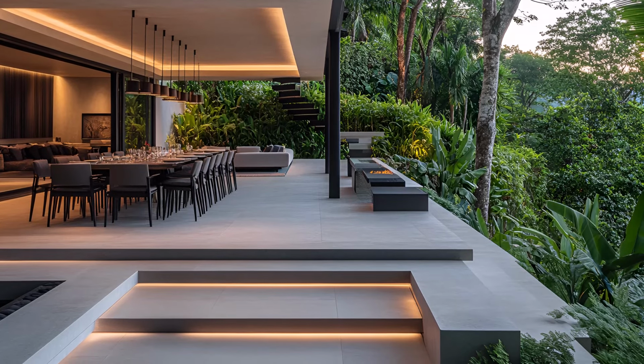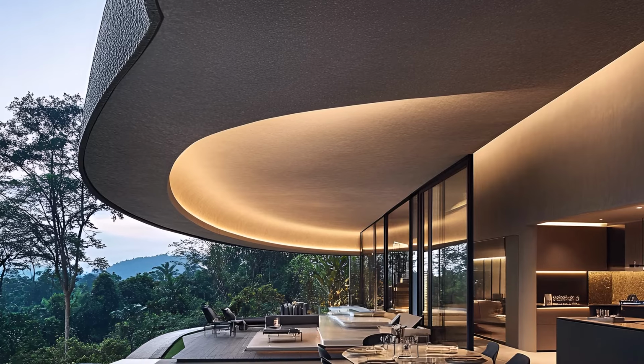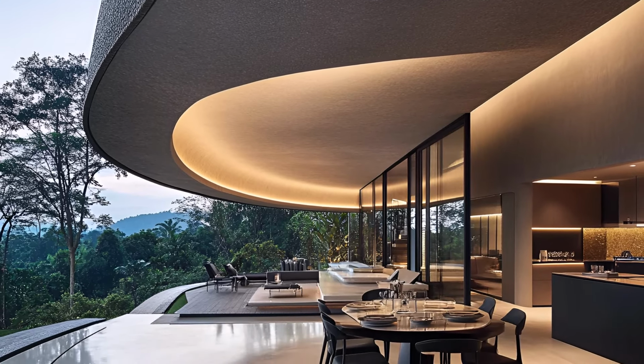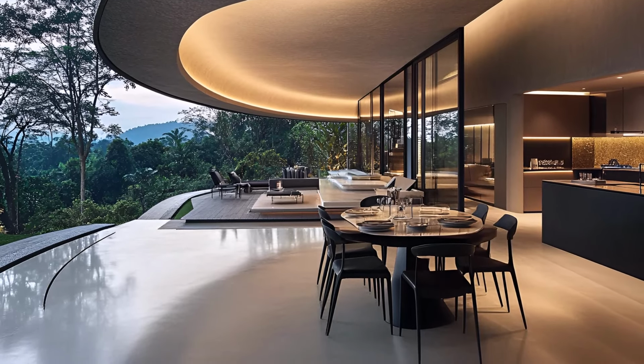The dining chairs, carefully selected to complement the table, offer both comfort and style. Their ergonomic design ensures that you can relax and enjoy your meal in complete ease.